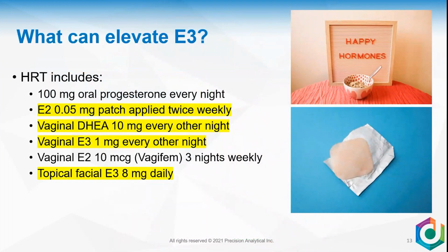So with her HRT, I just kind of highlighted everything that can elevate estriol. And we talked about a lot of this, but even the vaginal DHEA, the 10 milligrams, that is a kind of higher dose. So it can affect systemic hormone levels. And some of that DHEA can convert to testosterone. Some of it can convert to estrogens and estriol.